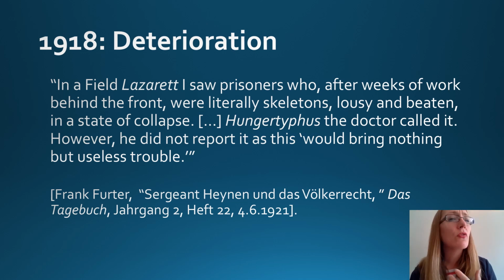And so it's very obvious that we have a lot of witness accounts. People can see these prisoners are malnourished. They have to be beaten to keep them working because they're so exhausted. And this deterioration in 1918 is very clear. We don't have overall death rates because the German archives were bombed in the Second World War, and those files with information on how many of those prisoner labour companies on the Western Front died were lost.